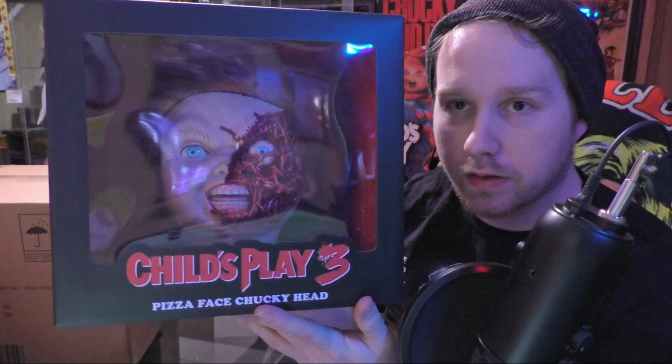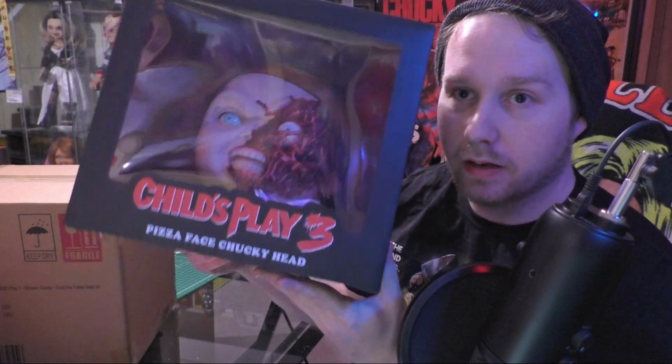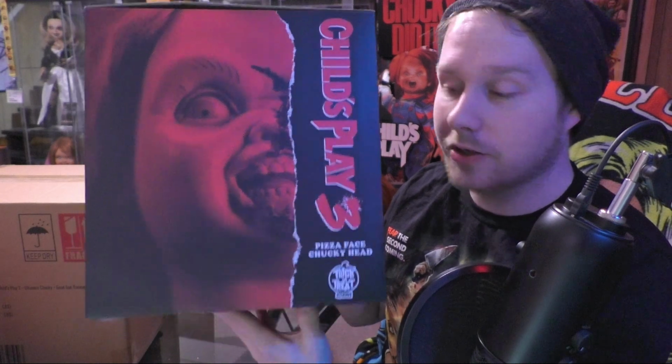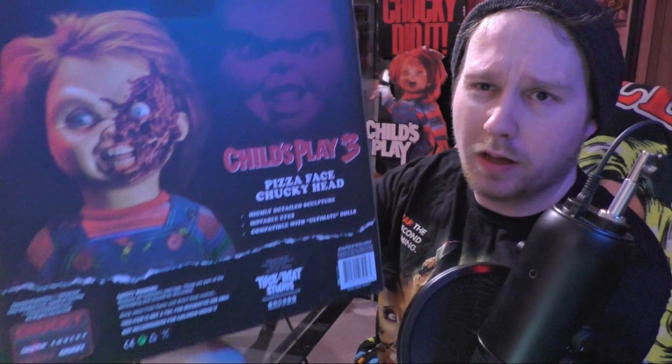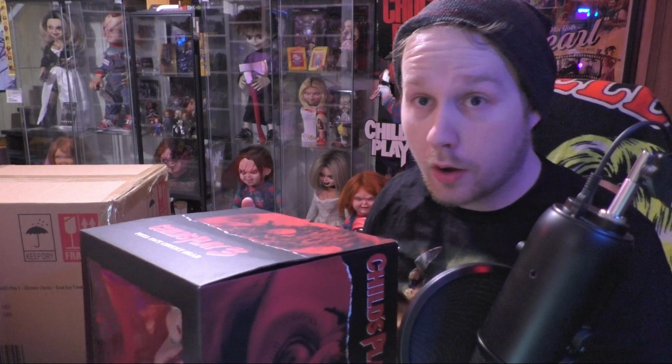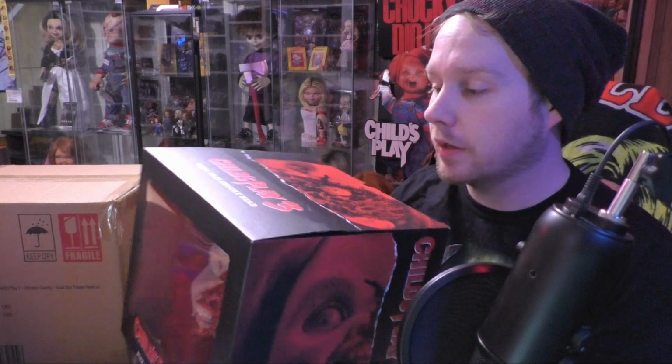So again, I'm going to crack this one open in a moment and get a good look at the art on the side of the packaging. Again, this thing just looks great. I love the promo shot they have of this, and the way they market Child's Play 3 feels vindicated. I feel like the Ultimate Chucky should have had Child's Play 3 on it from the start, but hey, what do I know? But it feels really nice to have something that really does have the Child's Play 3 branding.